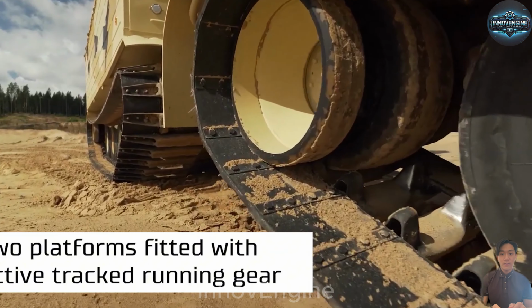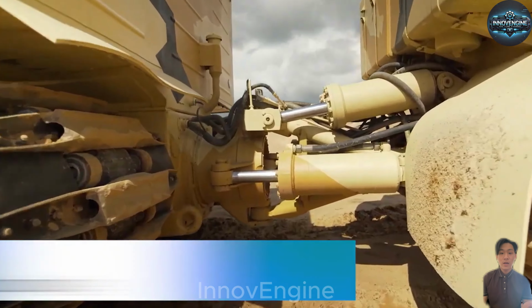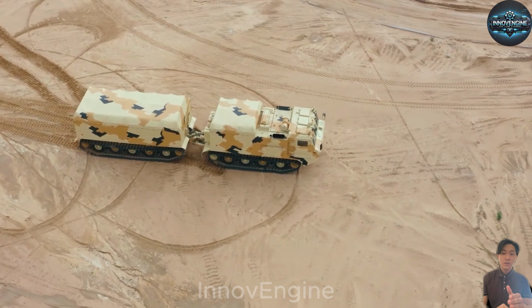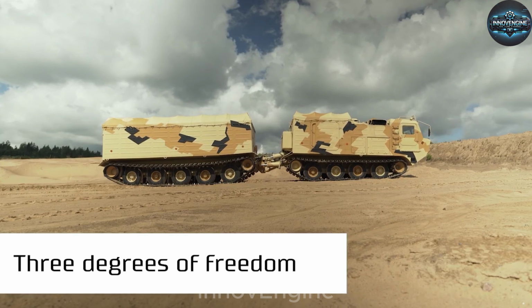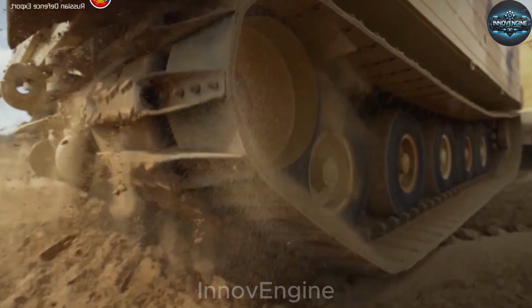The DT30PM is an upgraded articulated tracked amphibious transporter designed for extreme mobility in both land and water environments. With enhanced performance capabilities, it can carry heavy loads across challenging terrains such as snow, marshes, and rugged landscapes, as well as float in water.